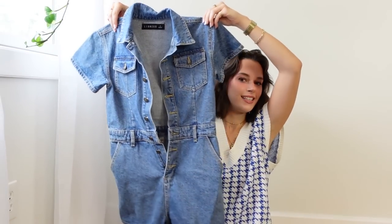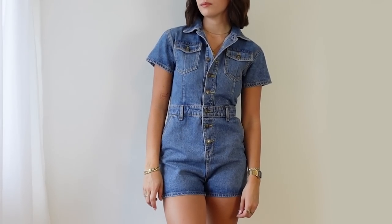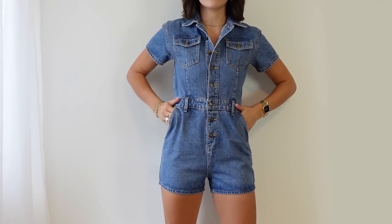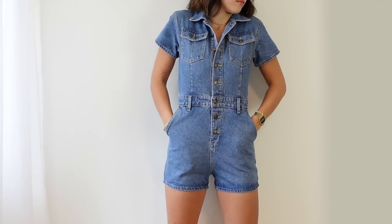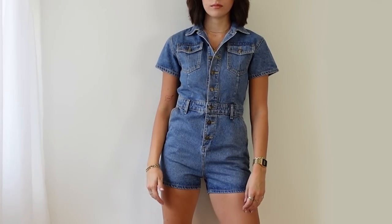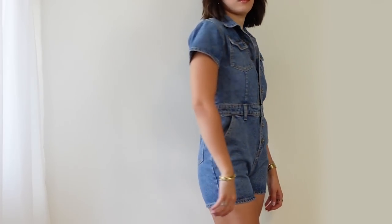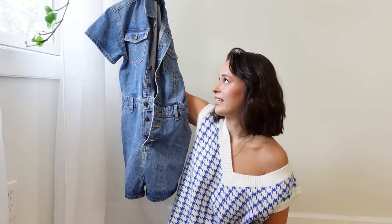And the last piece you guys have seen quite a bit, it is this denim romper. How perfect is this? I remember right when I got this, I knew I was in love. Dresses and rompers and jumpsuits are my favorite thing to wear because it's a full outfit. I'm the type of person who will mix and match an outfit for literal days before I go to something, and the jumpsuit and the dress and the rompers just completely cut that out.